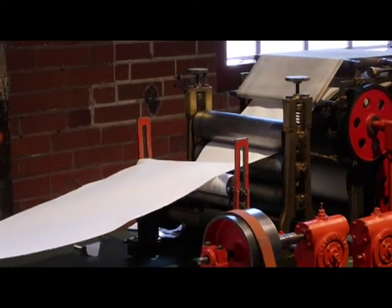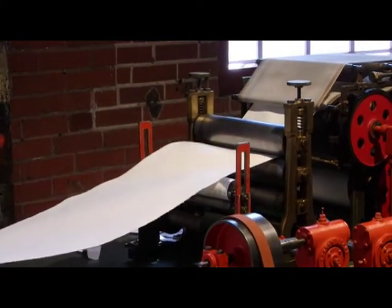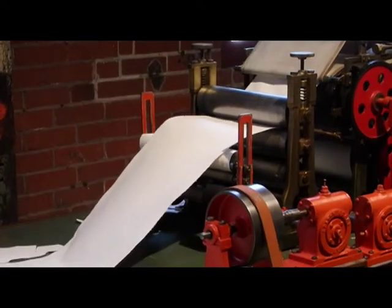50 feet. Yeah. I never really measured it. That's right.